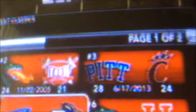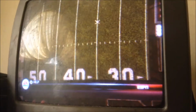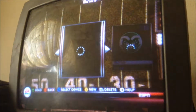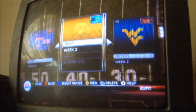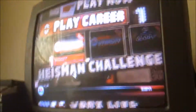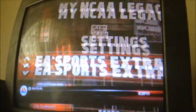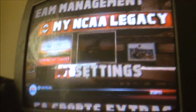Number 3, we got Pitt versus Cincinnati. Let's go back to my Dynasty, because, once again, I don't know who owns this one. Of course, there's me. Oh, from the Hank Hill series. Okay. By the way, you could tell I'm probably going back to these very soon. Yeah, I apologize for the inconsistency, but this is going to be a long video.